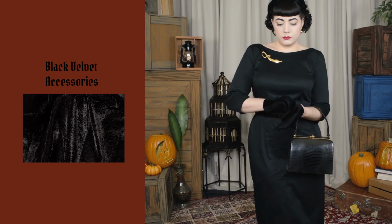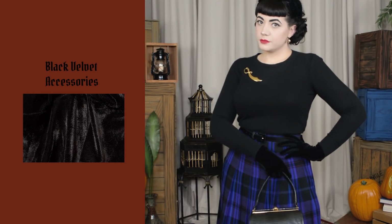So technically this is several items because it's a few different things. I have a black velvet little hat, a belt. I have a little bag that I'm not showing here because it's more of an evening bag. I think you can pair black suede shoes with velvet accessories unless you have black velvet shoes, in which case that sounds divine, honestly. But like gloves, hat, belt, bag, how I collect accessories and sets, if you've been around on the channel for a little while.